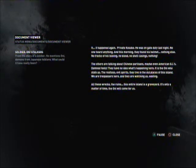It happened again. Private Kosuke. He was on gate duty last night. No one heard anything. And this morning, they found his helmet. Nothing else. No tracks of his leaving, no blood, no shell casings. Nothing. The others are talking about Chinese partisans. Maybe even American GIs. Damn fools! They have no idea what's happening here.